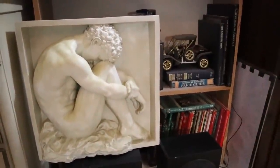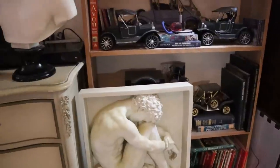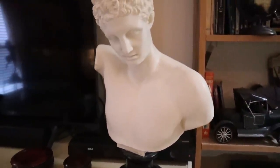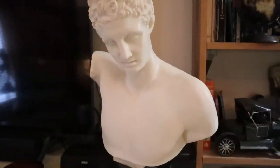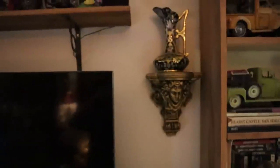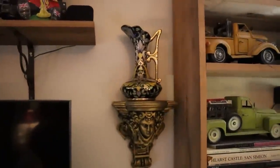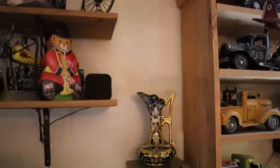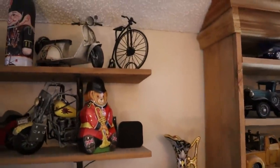As we have the bigger surround system in the loft for the family when we are all together. And here's Hermes, the great buy I got on the two busts. You'll see this vase, if you remember, way back now, and caryatid shelf.